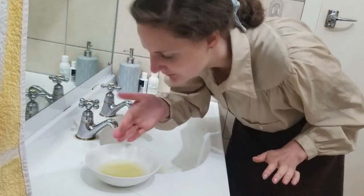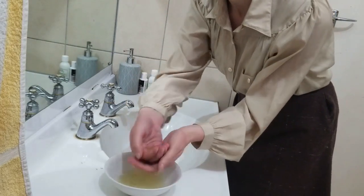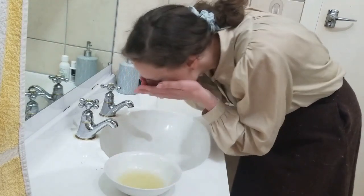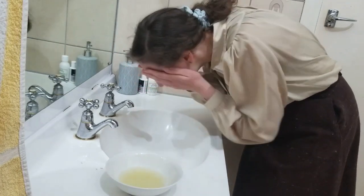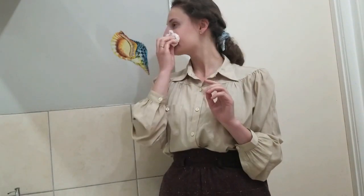So the cucumber juice has cooled down and is ready to be used. It's sort of a light pale green color. Here goes! Well, that felt refreshing a little bit, just like grainy water. And I've also left some over for tonight.